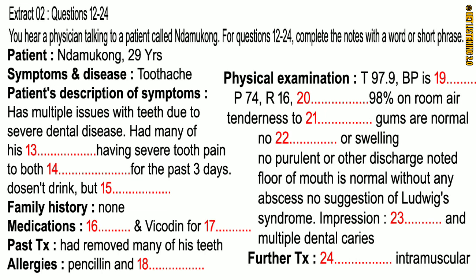What medications are you taking? I'm taking OxyContin and Vicodin for my knee pain. I need more pain medications because I do not want to use that medicine for my toothache. Are you allergic to any medicine? Yes, penicillin and codeine. Do you drink or smoke? I do not drink, but I do smoke regularly. Well, your test reports show temperature 97.9, blood pressure is 146/83, pulse is 74, respiration 16, oxygen saturation 98% on room air and interpreted as normal.